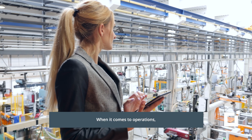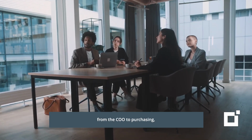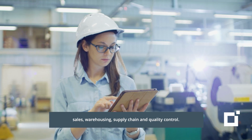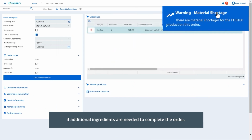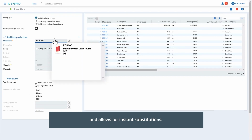When it comes to operations, an ERP system benefits everyone, from the COO to purchasing, sales, warehousing, supply chain, and quality control. When a new order is submitted, the ERP system immediately queries product availability and automatically sends an alert if additional ingredients are needed to complete the order. Syspro ERP keeps track of all recipes and formulas and all the ingredients needed and allows for instant substitutions.